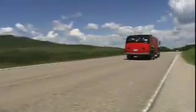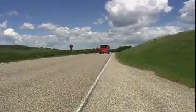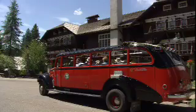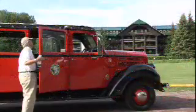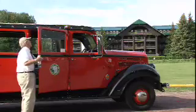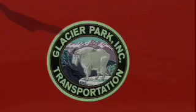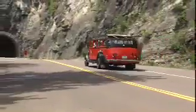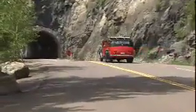We do offer tour services. The historic red buses, those are run out of the hotels in Glacier National Park. The buses are beautiful. They're actually rebuilt. They are in beautiful condition, so you can ride in the buses just like they did in the early part of the 1900s.